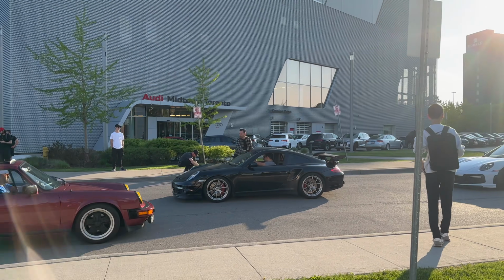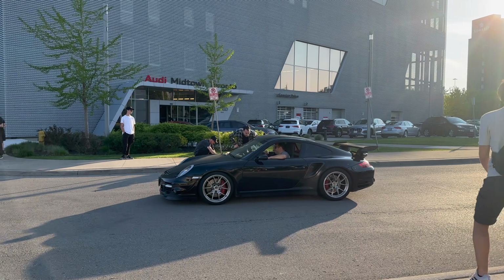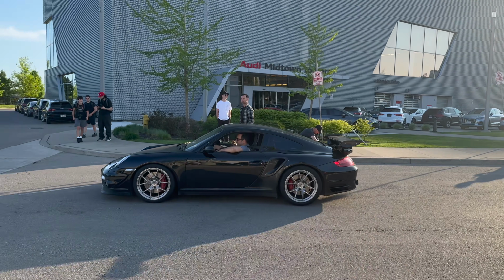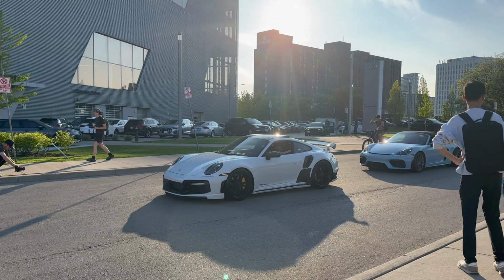I thought that was a GT2 for a second, but I don't think so anymore. I'm pretty sure that's just a 997 turbo with a few GT2 bits. Spoiler is definitely not a stock spoiler. Oh, GT3 over there, pretty cool. Tech Heart Turbo S.